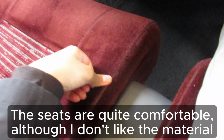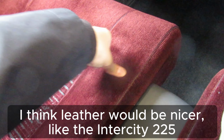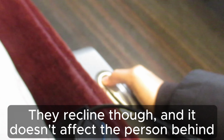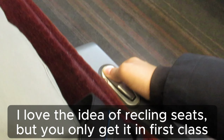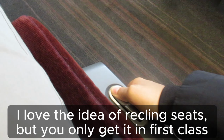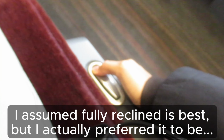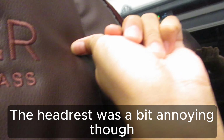The seats are quite comfortable, although I don't like the material on it. I think leather would be nicer, like the Intercity 225. They recline though, and it doesn't affect the person behind you. I love the idea of reclining seats, but you only get it in first class. I assumed fully reclined is best, but I actually preferred it to be more upright. About halfway was good for me. The headrest was a bit annoying though.